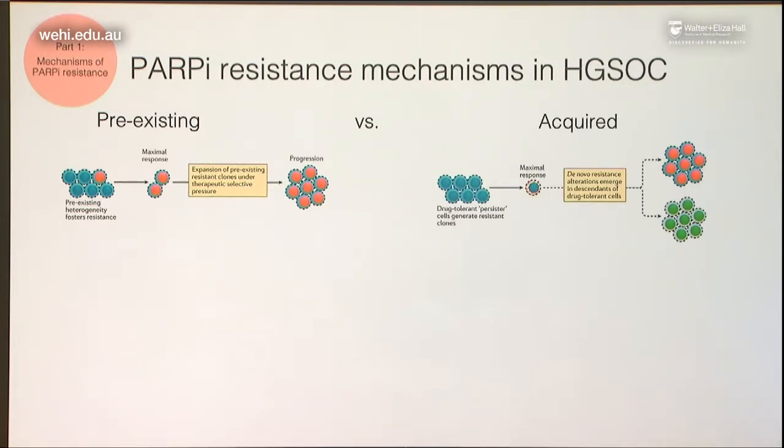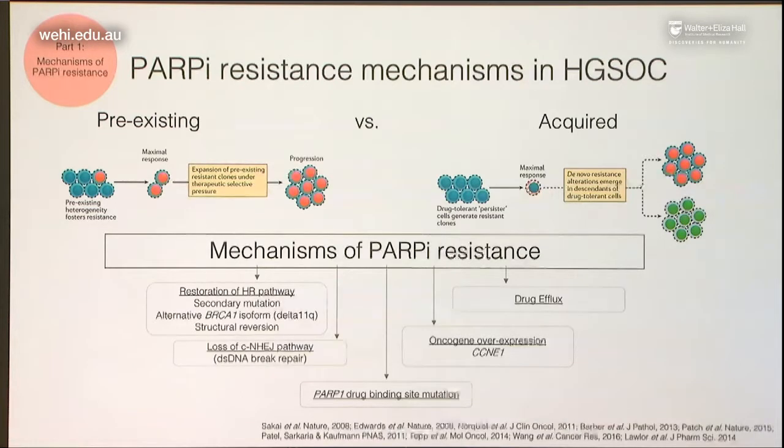But understanding whether the resistance is pre-existing or acquired is very important to help us decide on the best treatment strategies. And there have been a number of mechanisms of PARPi resistance described in literature to date. Some have been validated just in vitro, some have been seen in the clinic. And today I will focus on two of these.